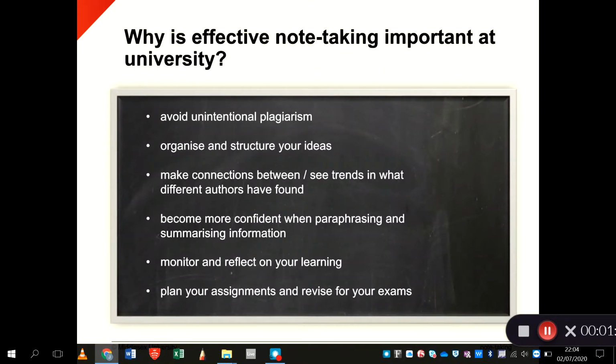So if you're thinking about how to make the most of your note-taking, you'll be looking at avoiding plagiarism, writing things in your own words. You want to think ahead of the session, think about what the session is about. So organize and structure your ideas ahead before the session really starts. You also want to make connections between the ideas mentioned in the session. So that might be different authors, different sources, different references that might be mentioned in that particular lecture, in that particular seminar.